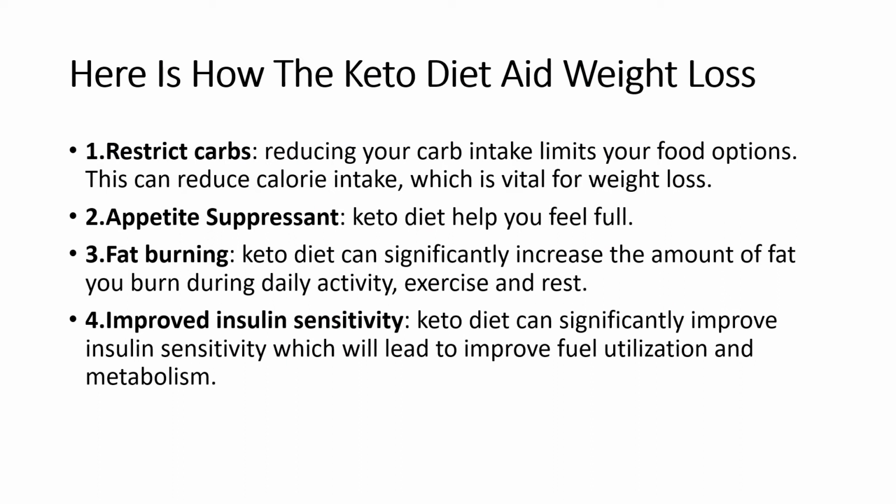Here is how the keto diet aids weight loss. 1. Restrict carbs. Reducing your carb intake limits your food options. This can reduce calorie intake, which is vital for weight loss. 2. Appetite suppressant. Keto diet helps you feel full. 3. Fat burning. Keto diet can significantly increase the amount of fat you burn during your daily activity, exercise, and rest. 4. Improve insulin sensitivity. Keto diet can significantly improve insulin sensitivity, which will lead to improved fuel utilization and metabolism.